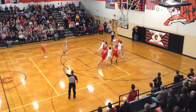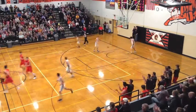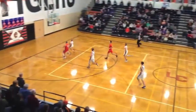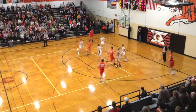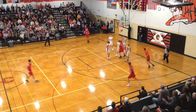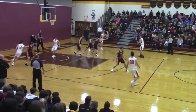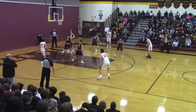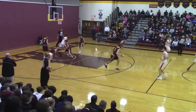Heisey for three. No, but Nate Heisey there to tip it in. Pinned off the backboard by Gates. Head fake, goes to the rack and lays it in. There's Willers in the corner for Gassner. Underneath Heisey, Nathan goes up in a crowd and drops it in.